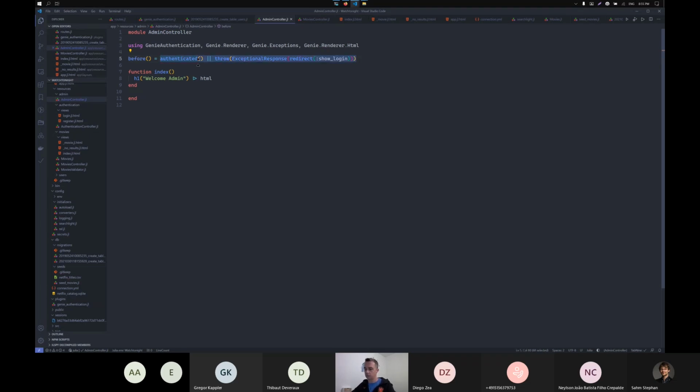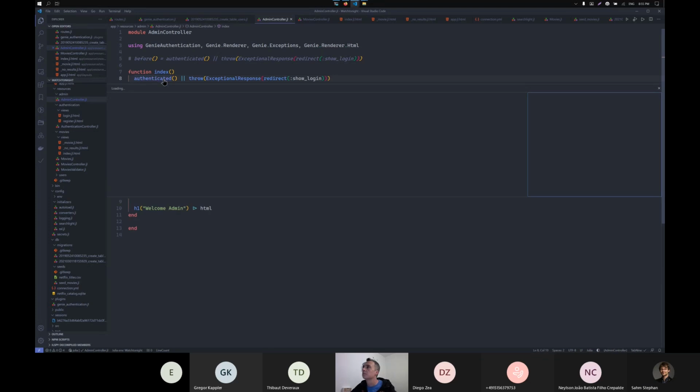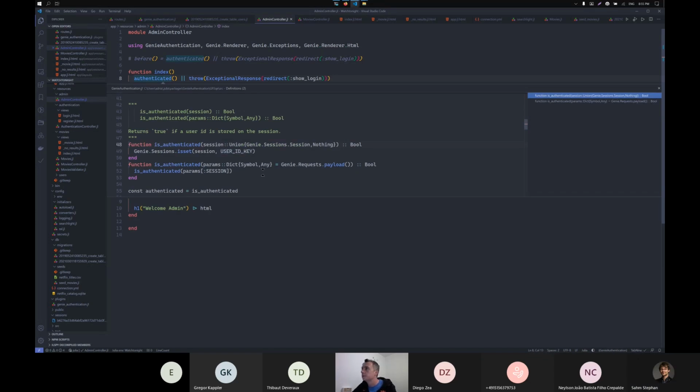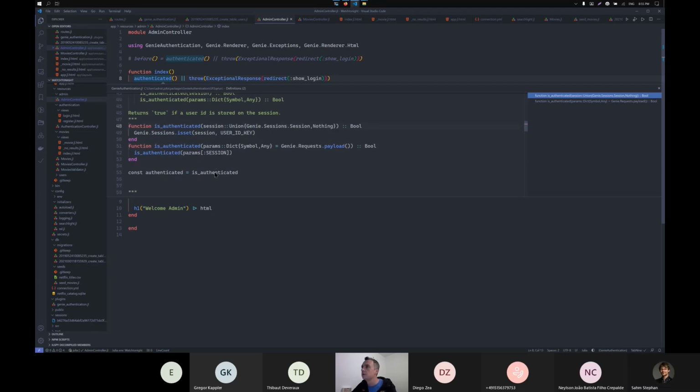I think it can be called. I don't know, we can try it. I don't know if it's going to work, but let's see. The pattern is to use it as a before, but I don't know, let's see what happens. It seems also that this authenticated method just has two functions defined, and none with zero arguments. Let's see. I don't know what this one finds, because authenticated, I don't know why it points to is authenticated. Because authenticated is a constant here.